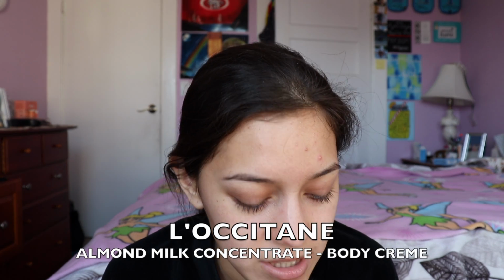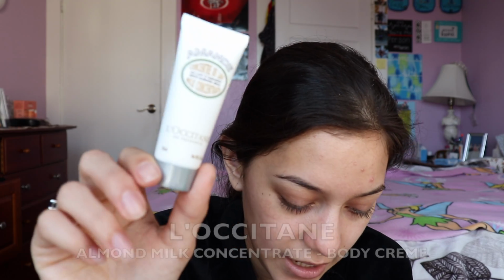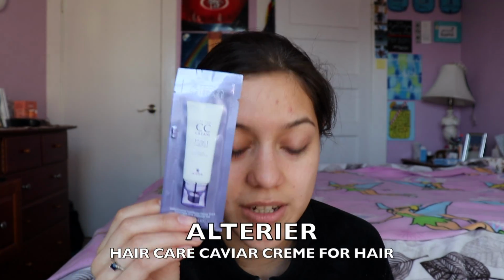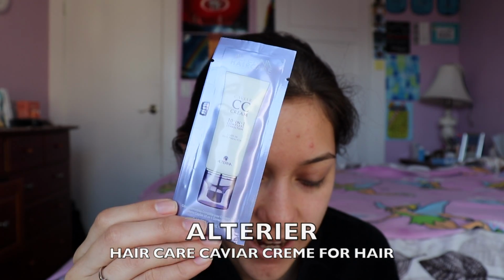Let's read. L'Occitane Almond Milk Concentrate. This is a velvet soft body cream. Alterna Hair Care Caviar Cream for Hair 10-in-1 Complete Correction. This is a multitasking, moisturizing, and shine-enhancing styling formula for smooth, sleek hair. So the first thing I'm going to try is actually this hair thing. I'm really curious to see how it is.